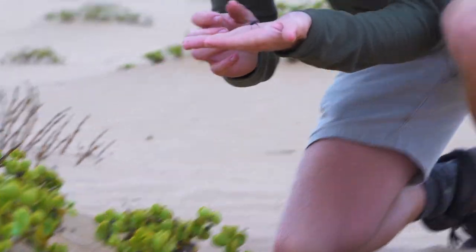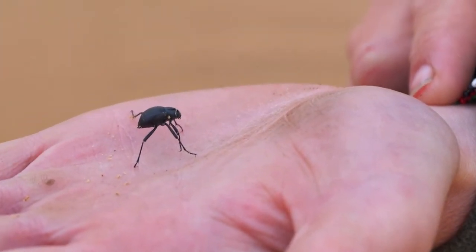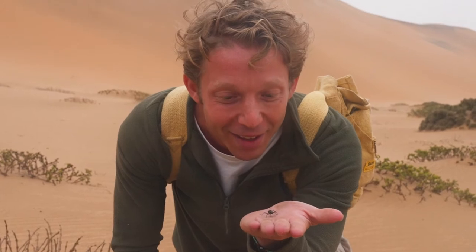It's one of the keystone species out here. Without that particular species having worked out how to get as much moisture from this mist, you wouldn't get the other species around here. A lot of nutrients in that. Put you back.